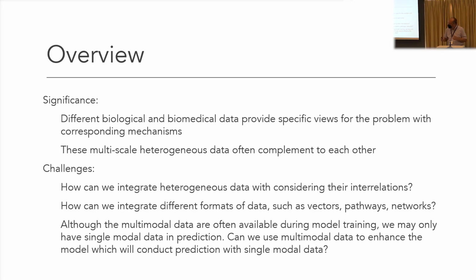The third problem I will talk about is that in our large cohort study, we have both genotype and phenotype data. We can integrate them to train AI models. However, when we apply the model in a real-world setting, such as a small clinic or other hospitals, they only have single-modality data, like either genetic or image data. Can we use the multi-scale heterogeneous data to train a better model that helps single-modality data prediction? It is also a very interesting and challenging problem.